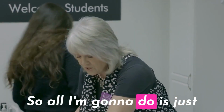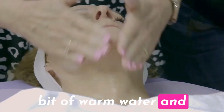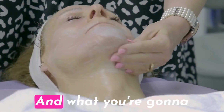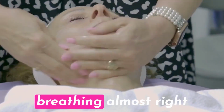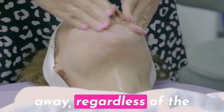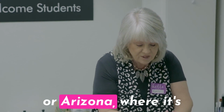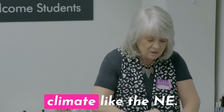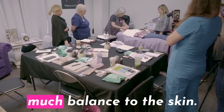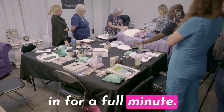So all I'm going to do is just dip my fingers in a little bit of warm water, and then this will re-emulsify it. And what you're going to notice, and what your client is going to notice, is the skin's going to start breathing almost right away. Regardless of the kind of environment, if you are in California or Arizona where it's very arid, or if you are in a bitter cold climate like the Northeast, this is just going to bring so much balance to the skin. So I work this in for a full minute.